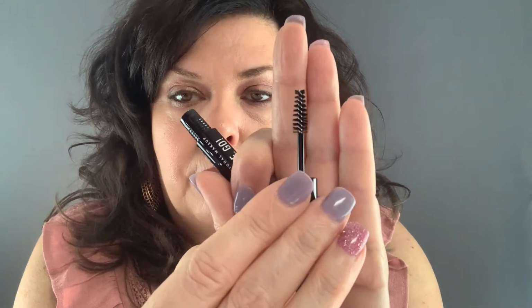Okay, so you have the little thing on the end there. And this is actually quite a nice little brush, I have to say. You take that off and you have the little brush. So you have two different components of this. This you're going to put in here, and that's going to brush the brows up.